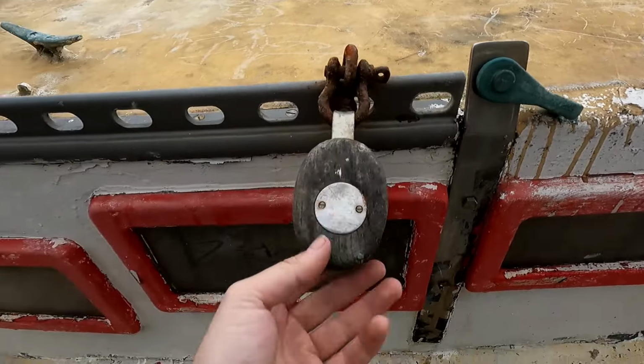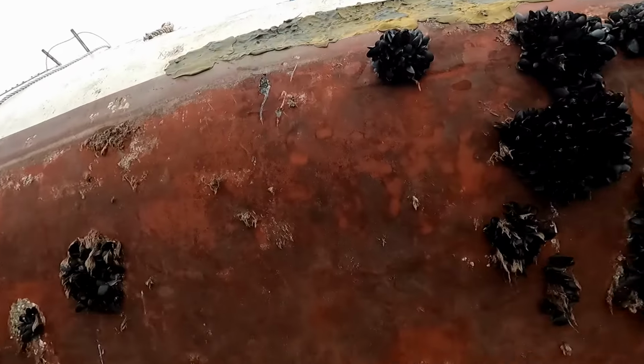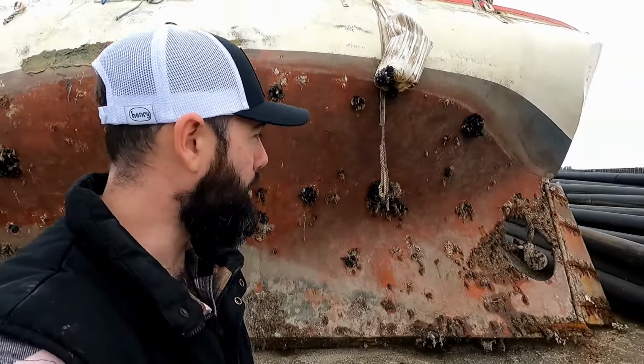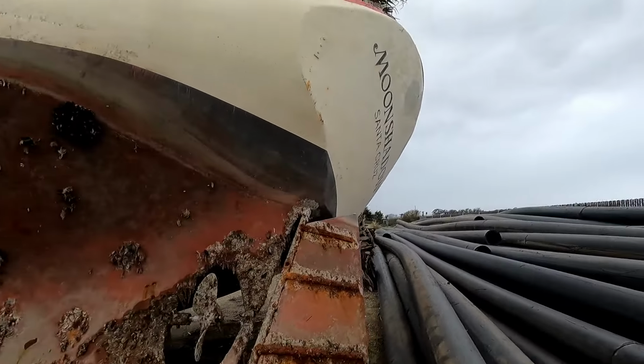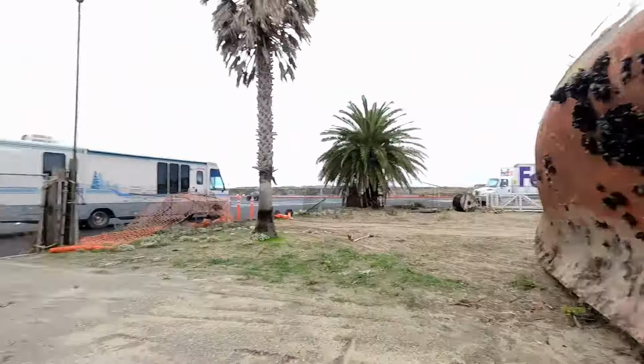I think I see why they may have retired it. Looks like it got a little holey. I can also see from this crack right here, this is a cement boat, which is really cool. They don't really make these anymore. I've only seen a couple. All right, let's get out of here before we have to buy a parking pass.